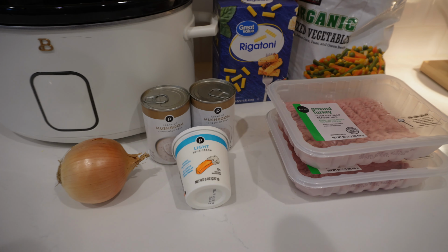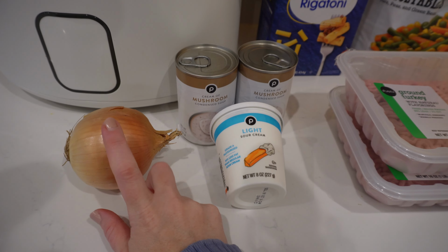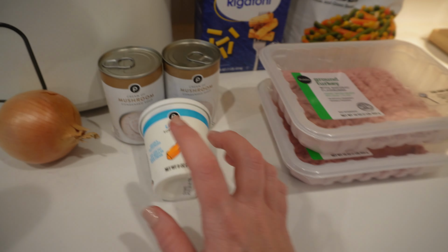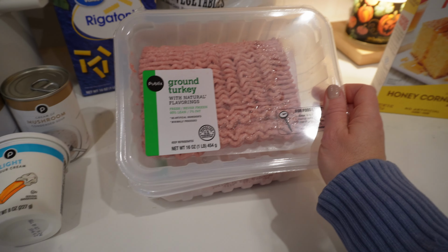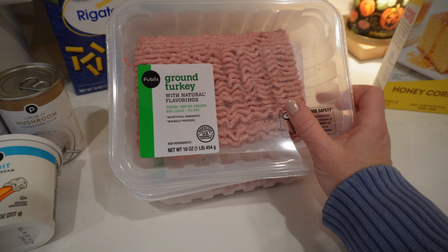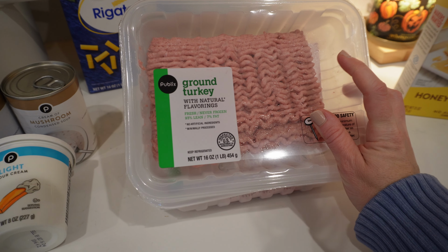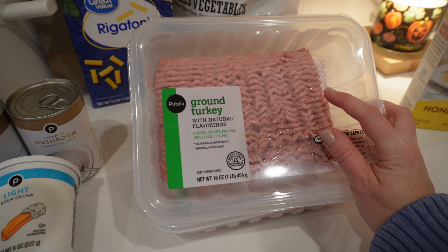Okay, here's what we're gonna need for tonight's dinner. I always like to choose a yellow onion so it has a little bit of a sweetness to it. So we're gonna chop this up and we are gonna cook it in the skillet with some ground turkey. The recipe will call for ground beef. This is just a swap that I do just to make it a little bit healthier. You can certainly use ground beef. I think it would actually be good with ground chicken as well.